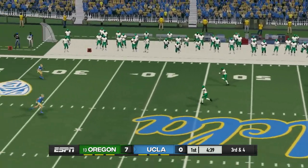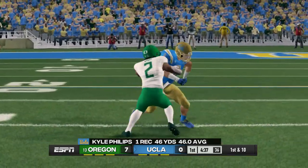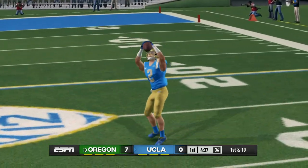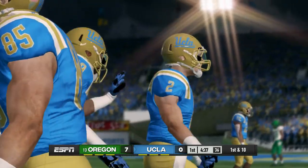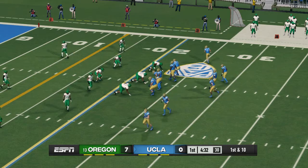He airs it out. Caught with room to work. And down he goes around the 23-yard line. Huge play for both the quarterback and receiver. But it all starts with the big fellas up front who provided the time to get the quarterback a chance to throw. Now it's first and 10 with the defense trying to regroup after giving up the big pass.